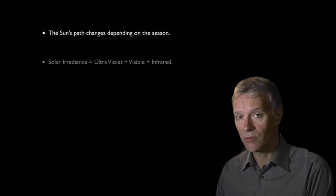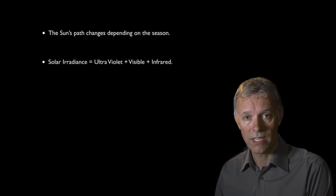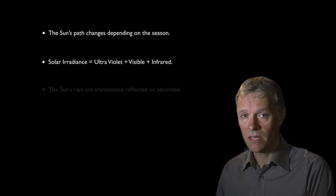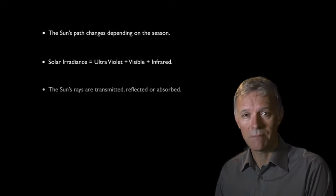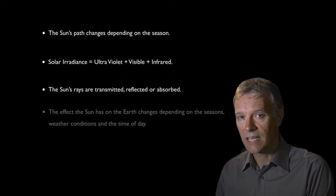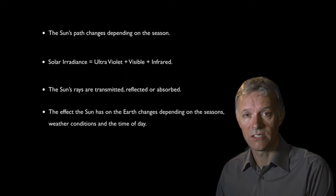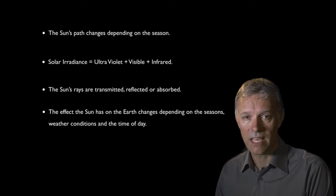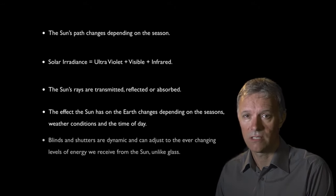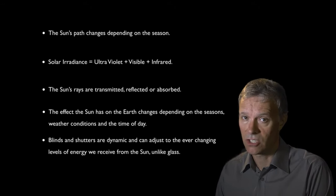So let's just summarise. The path of the sun changes depending on the season. The sun's energy we receive is called solar irradiance and is made up of 3 types of wavelength: ultraviolet, visible, and infrared. These rays are partly transmitted, partly reflected, and partly absorbed by objects like windows and blinds. The effect the sun has on the earth changes depending on the seasons, weather conditions, and the time of the day. Blinds and shutters are dynamic and can adjust to this ever-changing energy, unlike glass, which typically cannot adjust.